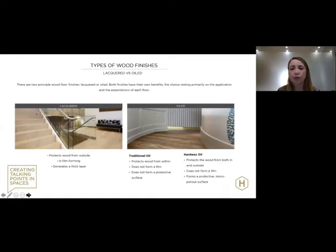So your traditional oil is protecting the wood from within, so it absorbs into the timber more like a moisturizer. Doesn't form a film and a little bit more porous, so it doesn't form a protective surface. So if you want a really raw, natural look, then your oil could be a great coating to use. Most of ours will have more of the hard wax oil, which is the next one we'll move on to. So you're protecting the timber from within and on the top, so it forms a microporous surface, so therefore it doesn't require any additional coatings, but still very resistant and hardy, but it's a more natural look. So yeah, it's just an aesthetic at the end of the day.